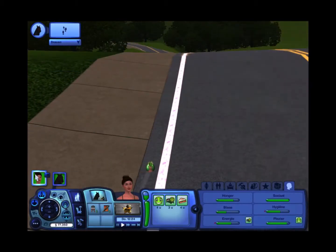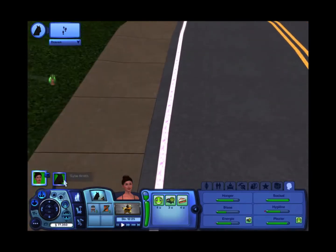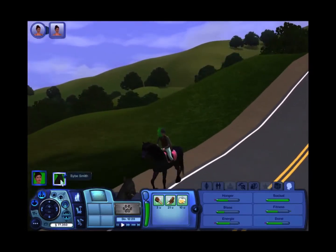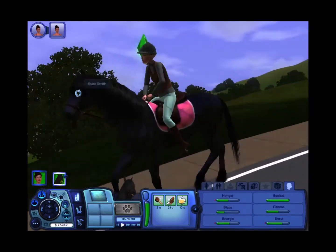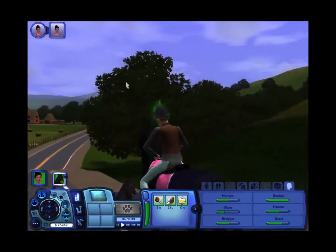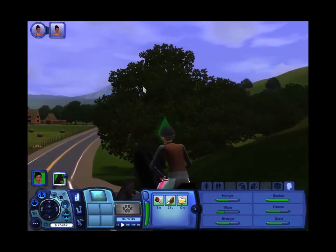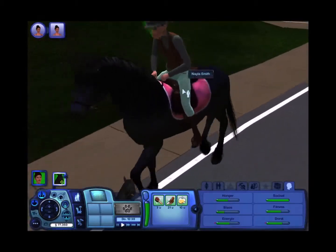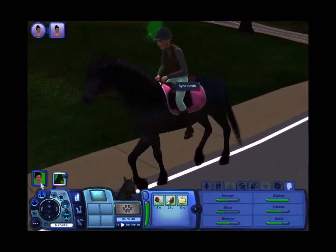Maybe we can do it with a tiny bit of trot. Let's click on here. Well, she's looking great. I'm loving life. I'm doing this right on my horse, and I don't look terrified at all. At all.